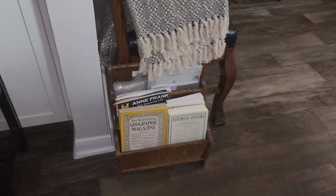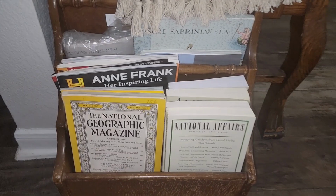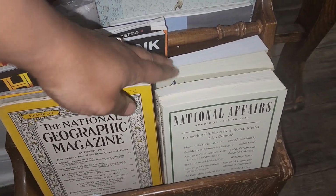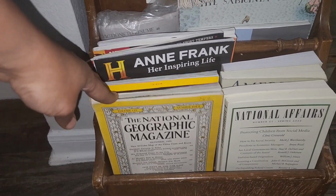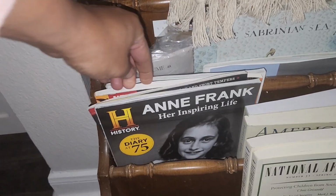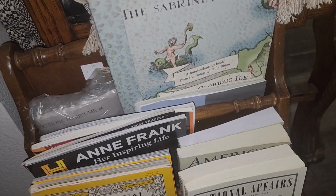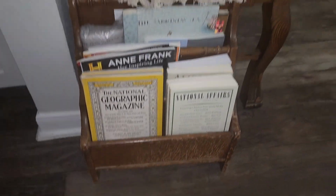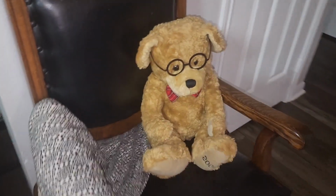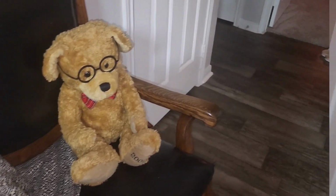So before heading off to the next room, I realized I forgot to show the little book caddy that I have sitting here, and these are historical anthologies, history magazines, and different things like that. This is like a map guide. And that is inside of the caddy that sits next to Einstein. So now let's head to the next room.